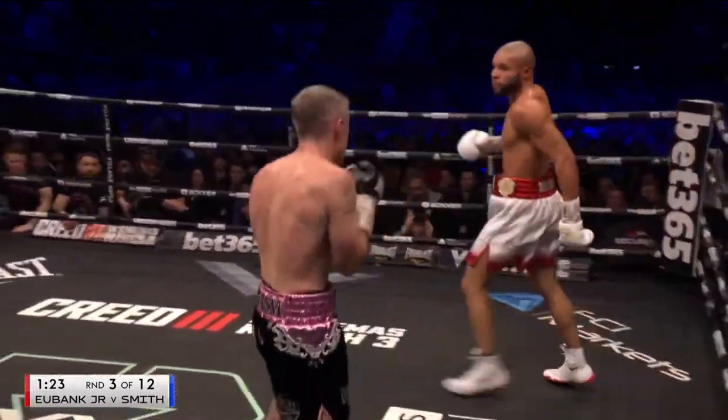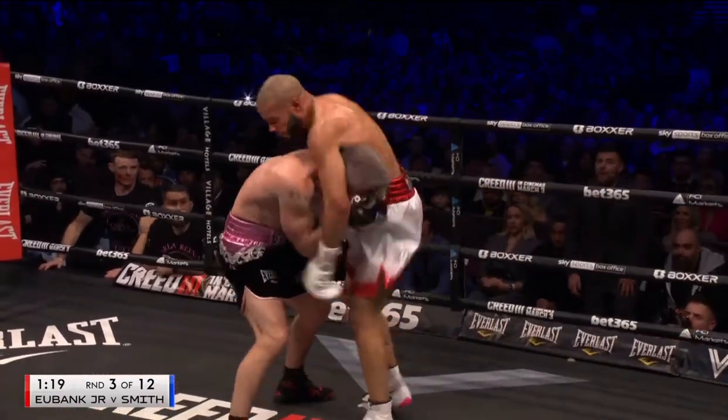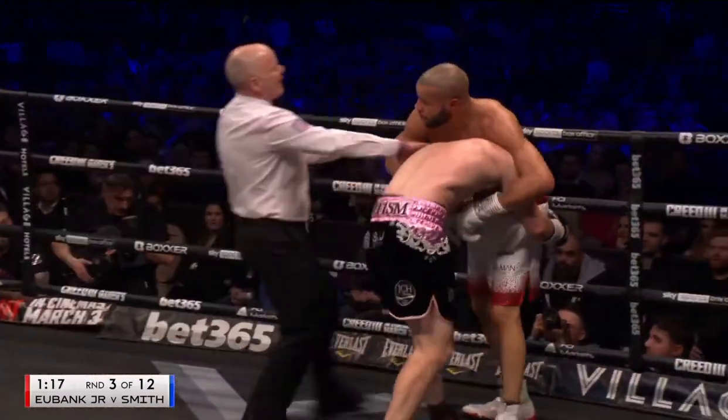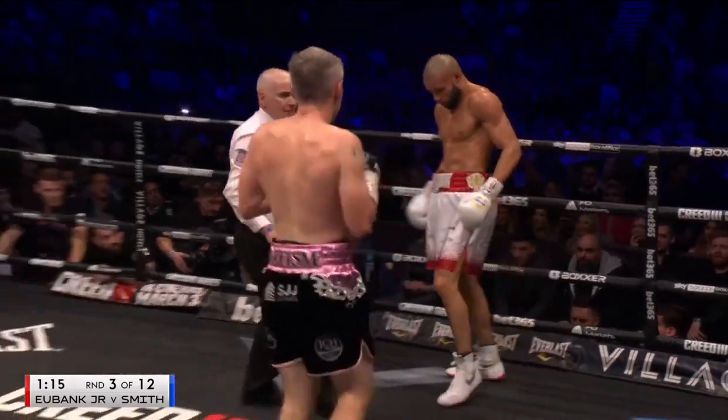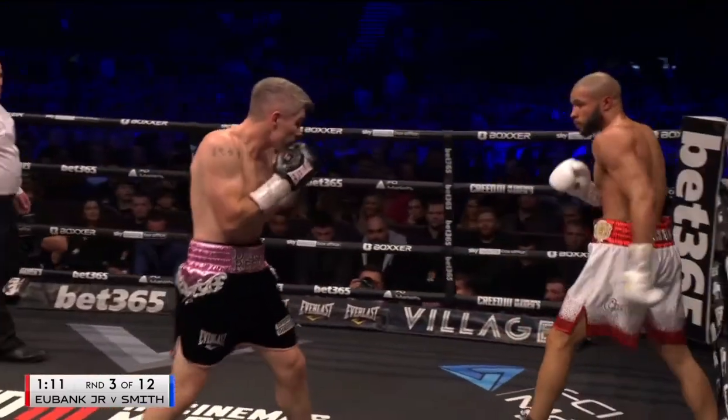Eubank tees him with that jab. He wants Smith to commit and counter him. Smith, he's not playing their game yet. We heard Jones in the corner of Eubank saying, bring that right hand into the body. He wants to bring it in behind the left elbow of Smith. He's yet to do it.